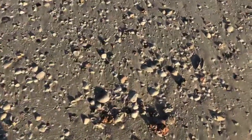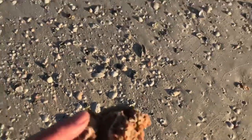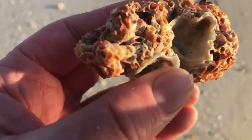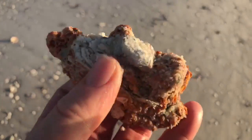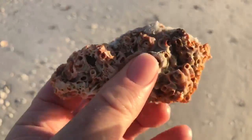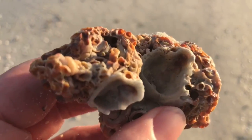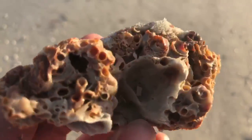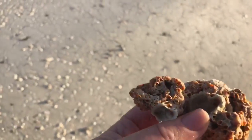I was just going to bend over and pick up a piece of worm rock. There's a couple little hunks of it sitting here. Interesting looking stuff, the worm rock. Look at that. Yeah, I'm happy I found a moon shell. Isn't that worm rock cool when you look at it up close? Very neat stuff, worm rock.